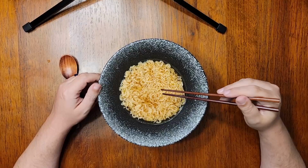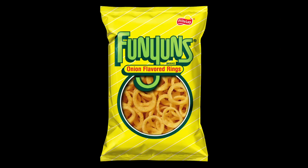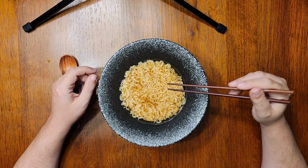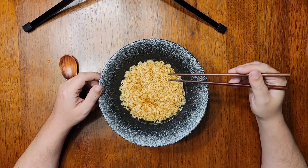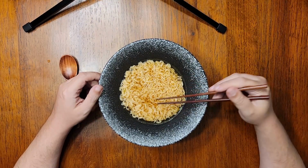You know what this whole thing reminds me of? Funyuns. Have you ever had Funyuns? Those puffy fried onion snack loops. I think they're a Frito-Lay product. That is exactly what this tastes like in a soup form. It's not actually bad, it's just, that's all there is to it.